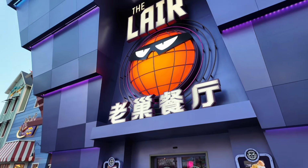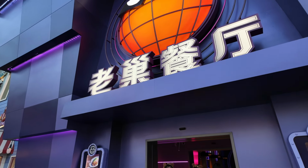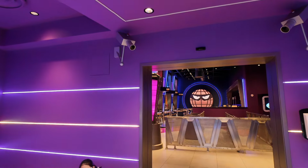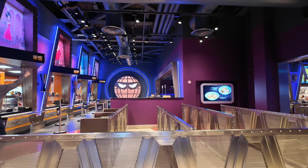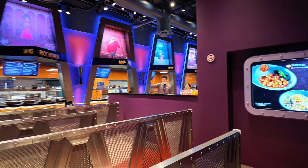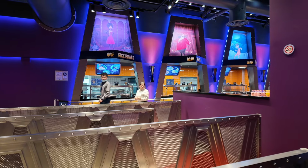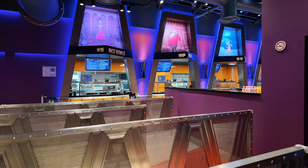You've got the lair here. This is the food establishment, the main quick service here. I want to see what this is like and see how it compares to Minion Cafe. This is really cool in here. Rice bowls. Ah, so it's like a food court, basically.